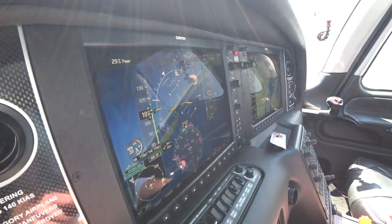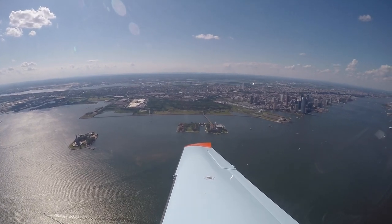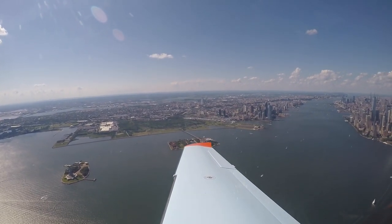Traffic, just abeam Kearney, Boeing 737, 1000. Beautiful, look at Lady Liberty. 954, I've got him in sight, maintain visual, 950. Thank you, visual approved.